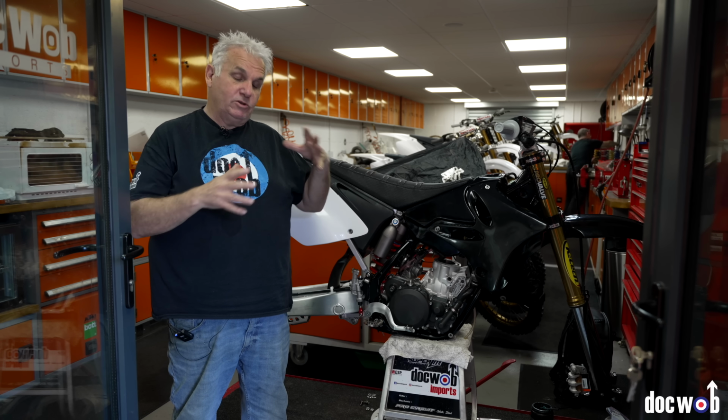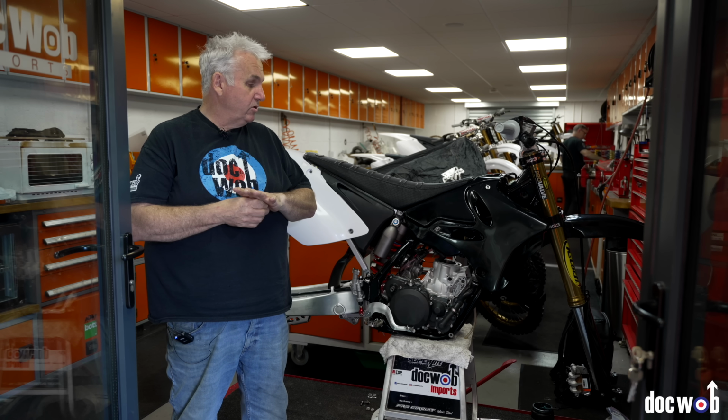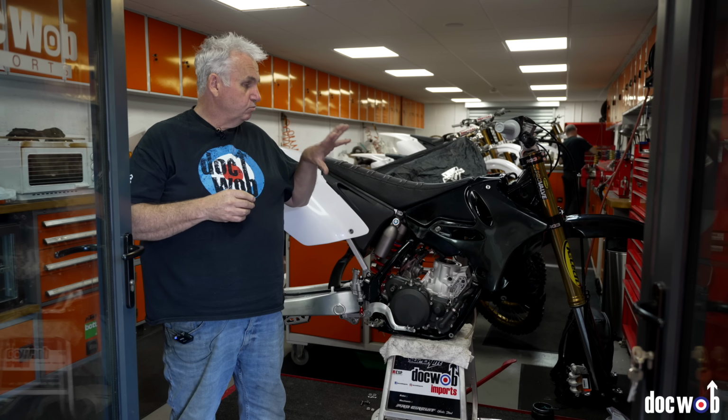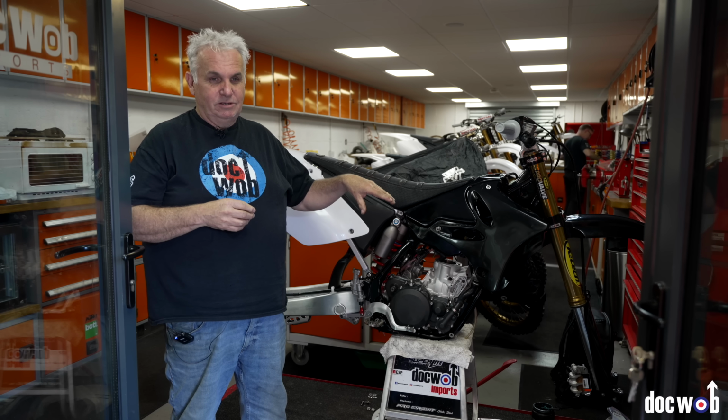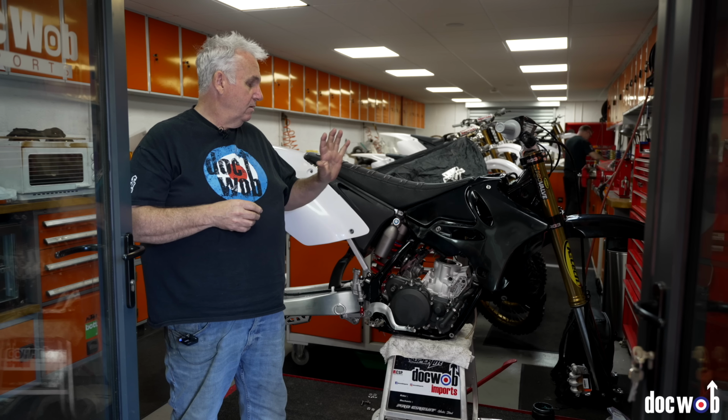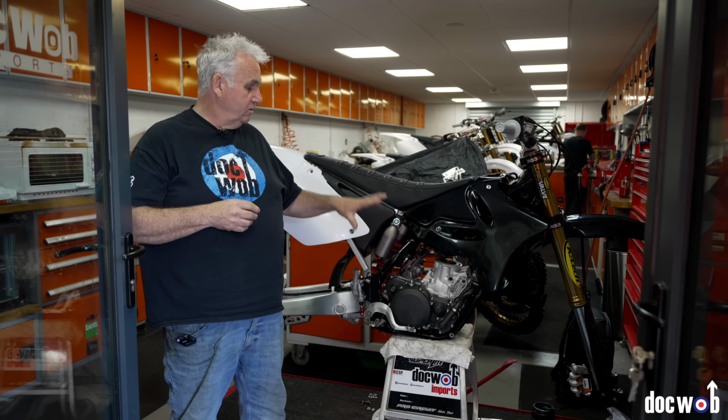So it is essentially the same build of what we have done for the last few years with these Yamahas. We've got some oversized GMX rads on the way, so we're going to run those on Tommy's because he likes to rev a bike, bless him. So we'll go and test with the cylinder.